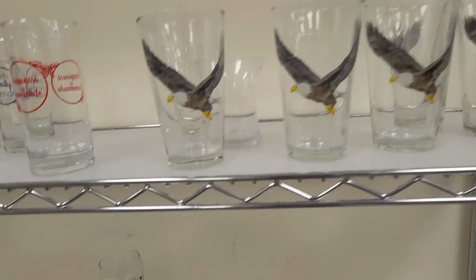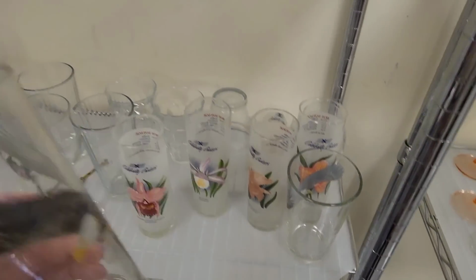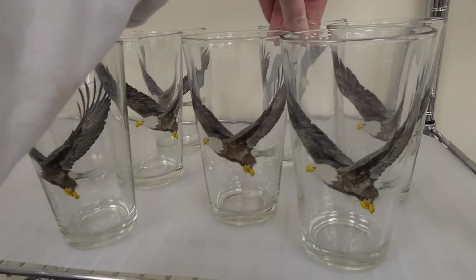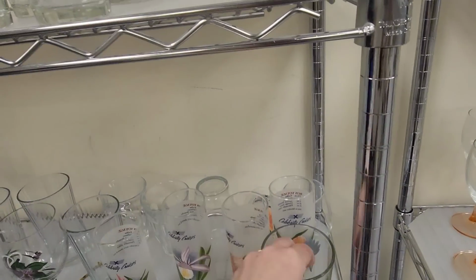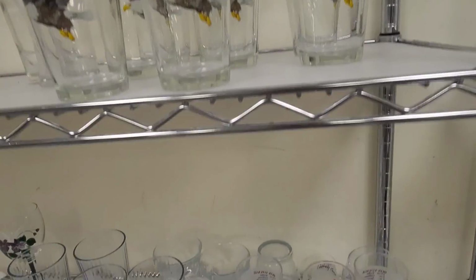Oh, here's another one. Oh, look, there's more of them. Gosh. Why don't they have them all together? Look, all merchandise for them. Yeah. Eagles. Another one. There. Look at that. You have all your eagles. These are pretty.